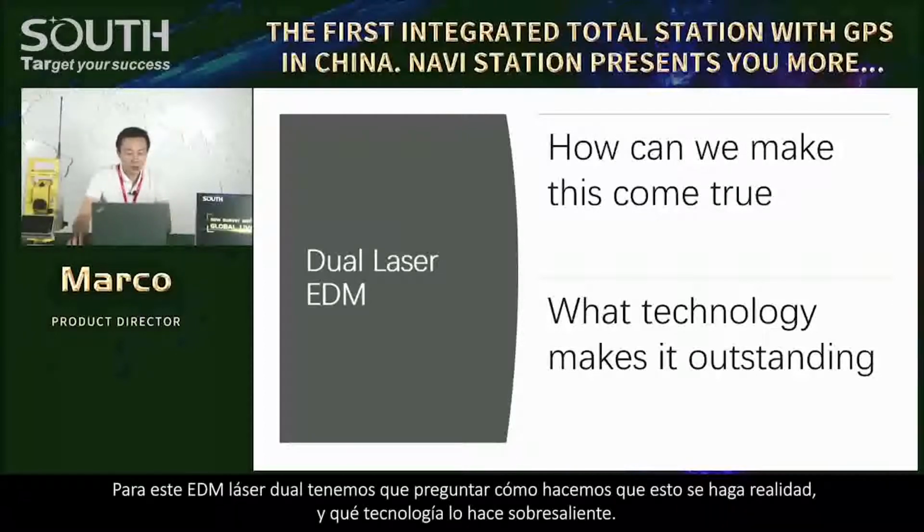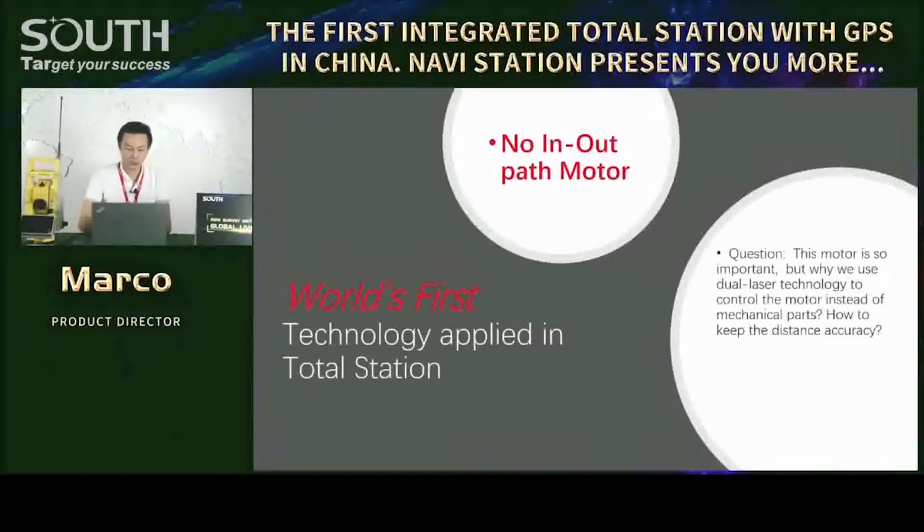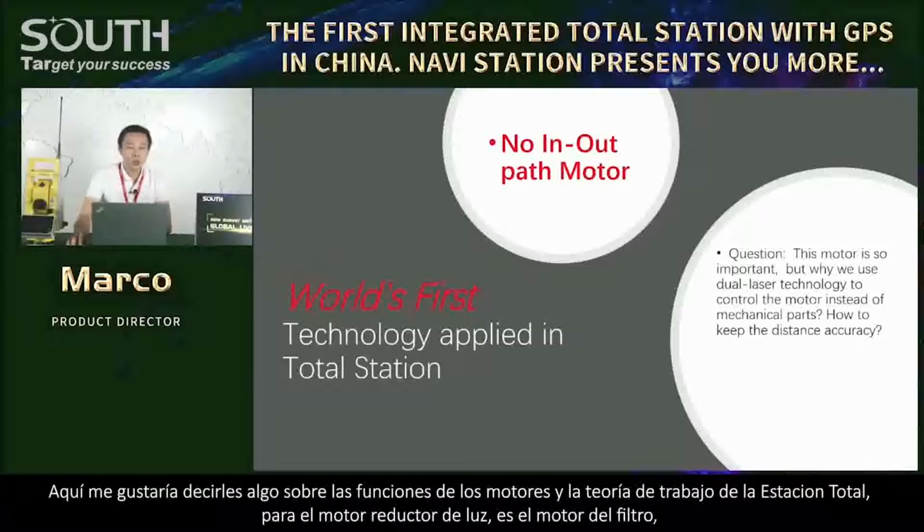So for this dual laser EDM, we need to ask how we make this come true and what technology makes it outstanding. In the normal EDM, there are 3 modules. One is the light reducing module, one is the in-out path module, and one is the mode module. Here, I would like to tell you about the modules' functions and the total station working theory.